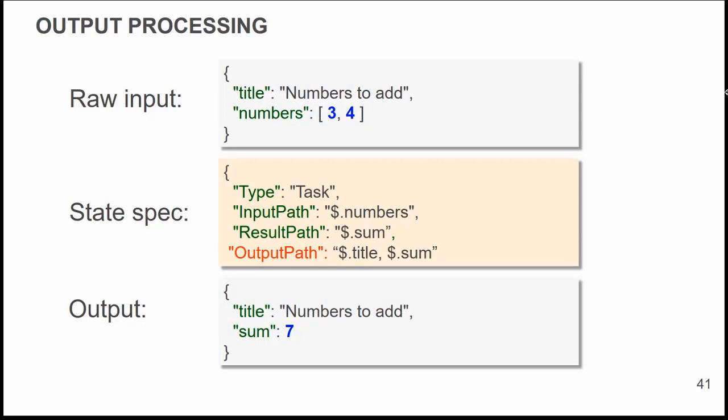Output processing is like input processing, but in this case, instead of prepending information in front of the resource like a task state, it filters the information that is passed to the next state in the state machine. So in this case, again, InputPath limits us to numbers, ResultPath places the sum, and now we say the OutputPath, all we want is the title and the sum, and we leave behind numbers. And so you see the output here, we dropped the numbers key value pair from the output of the state machine.